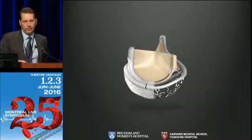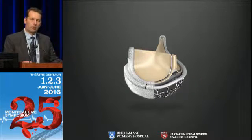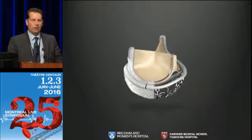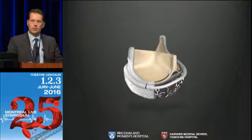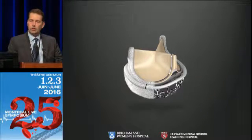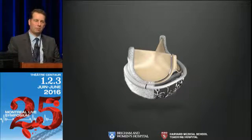The Intuity valve by Edwards is perhaps the closest to a normal standard valve that we have. It's still a stented valve. It has 3 mounted posts, and it's very, very similar to the Carpentier-Edwards valve. So the advantage of that valve is that we know the durability of that valve should transpose itself very well to this valve because it's the same leaflet mounting structure and it's the same treatment of these leaflets with an anti-calcification treatment.